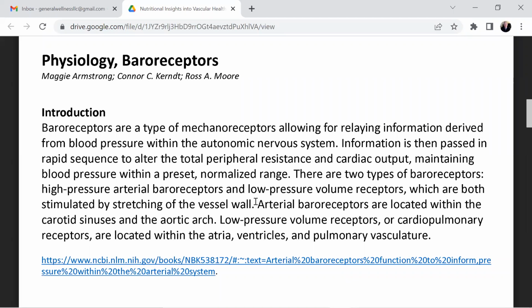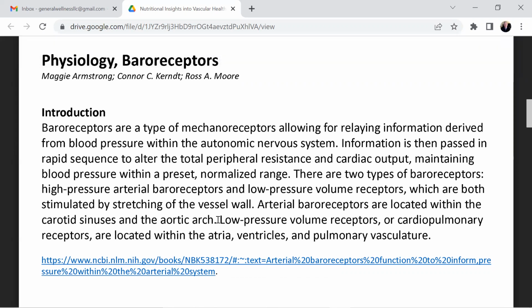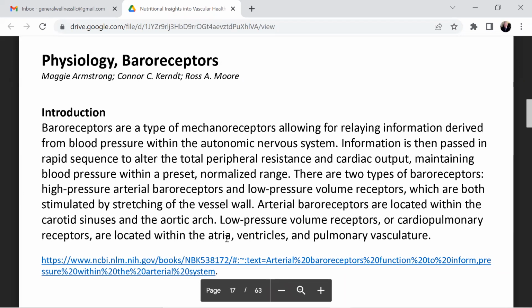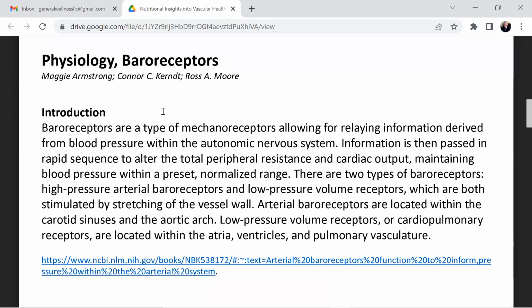Now, this is an amazing mechanism. Arterial bioreceptors are located within the carotid sinuses and the aortic arch. So they are a part of that vasculature that determines whether the arteries and the blood vessels surrounding the heart can stretch, can stay flexible, so it doesn't become like a straw, but stays like a flexible hose. This is how blood pressure is regulated, whether it's too low or too high. Low pressure volume receptors, or cardiopulmonary receptors, are located within the aorta, atria, ventricles, and pulmonary vasculature. This is why I brought this in, because I didn't know that there were these receptors.